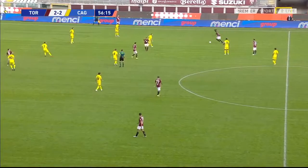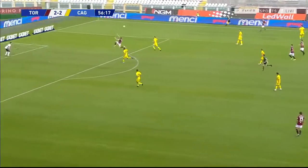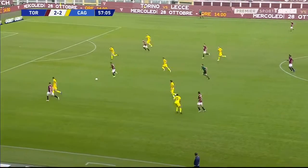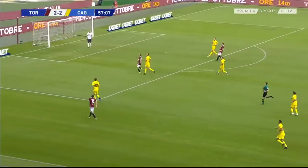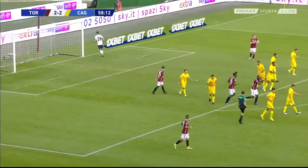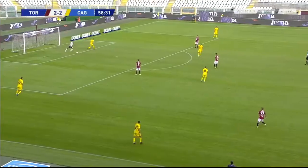And that's the reason why it is 2-2 at the moment. Ball played forward to Belotti. Can't quite get it down. And Linetti, we'll see. Lovely ball forward here. And Linetti trying to get on. It's cleared away by Cagliari. It falls here to Rincon, who strikes. But in truth, his shot was always good.